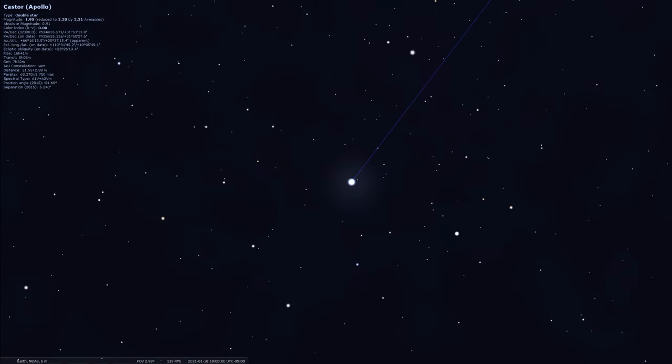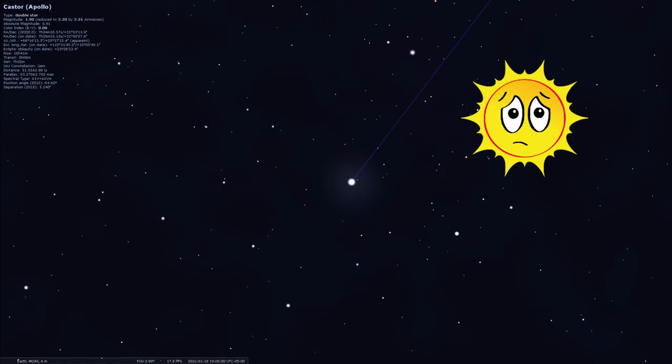So when you look at Castor closely with your naked eyes, it just looks like one single star. But hundreds of years ago, with telescopes, it was discovered that 2 stars could be seen or distinguished. Now, multiple star systems are actually quite common. Turns out that most stars in our sky have a companion or more. Our sun is quite unique, being alone and solitary.